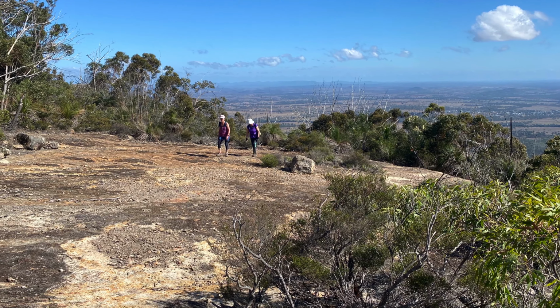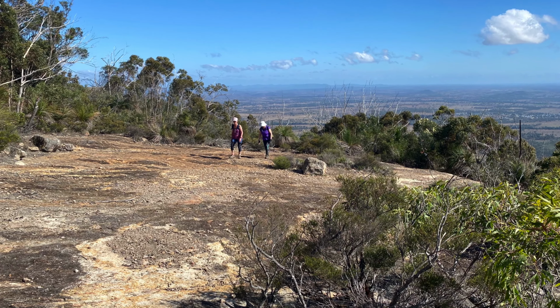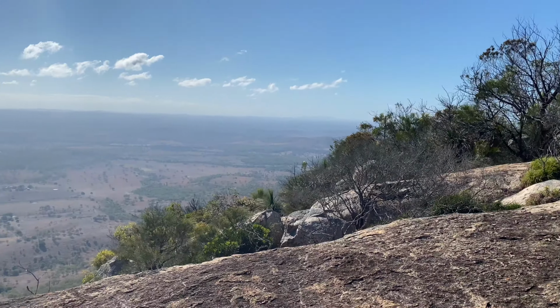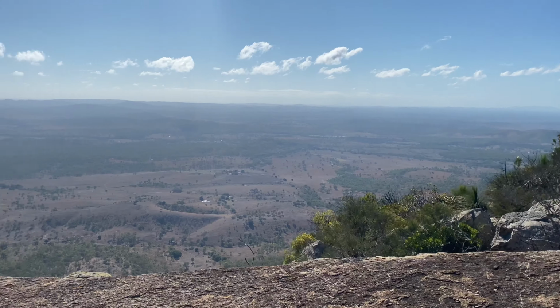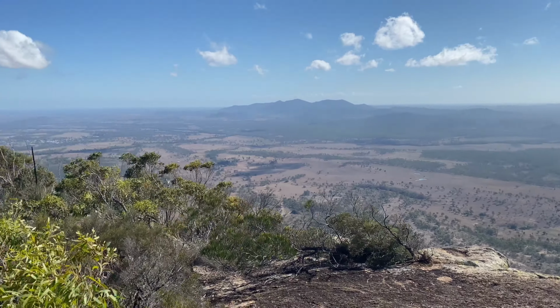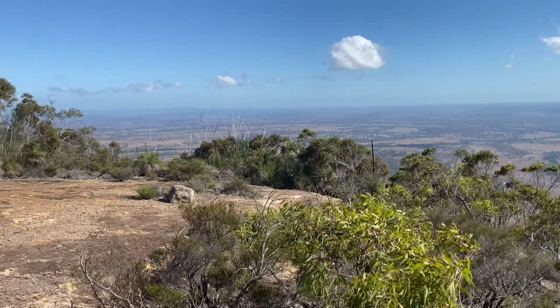And finally, after almost 2 hours of climbing, we reached the top. And the views up here are absolutely unbelievable. Definitely worth the difficult challenge in getting to the top.